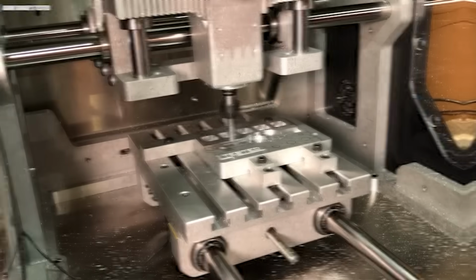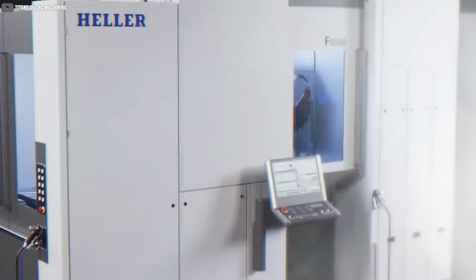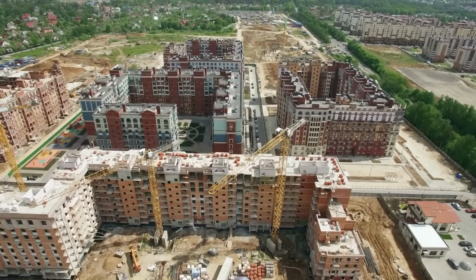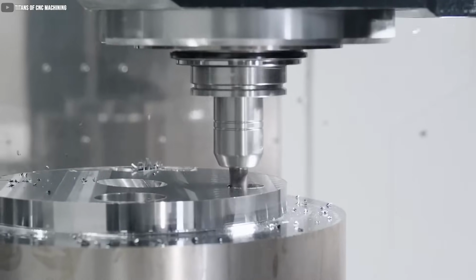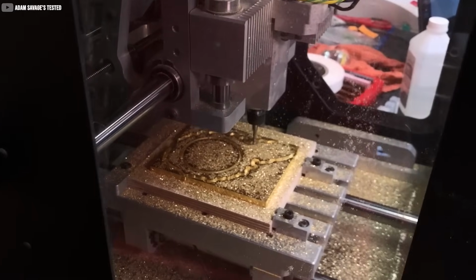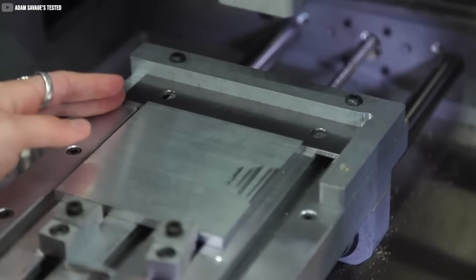they operate. CNC machines also play a critical role in sustainability. By optimizing material usage and reducing waste, they align perfectly with China's push for greener construction practices. For example, CNC-enabled recycling programs can repurpose leftover materials into new products, minimizing environmental impact without sacrificing quality.